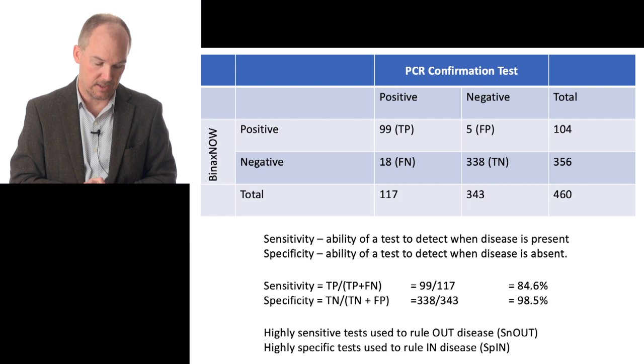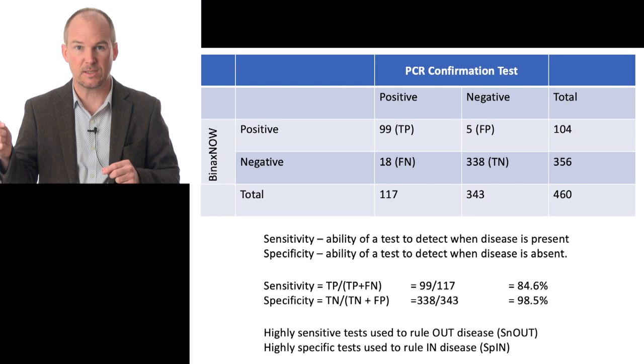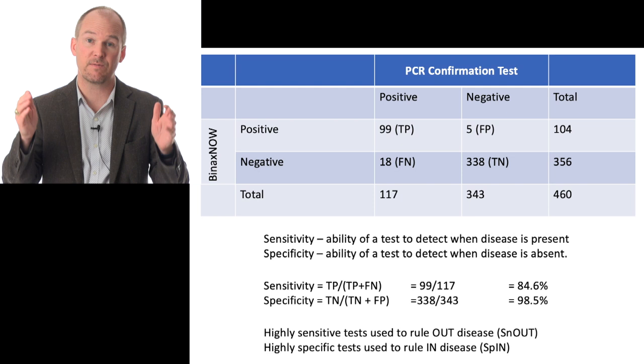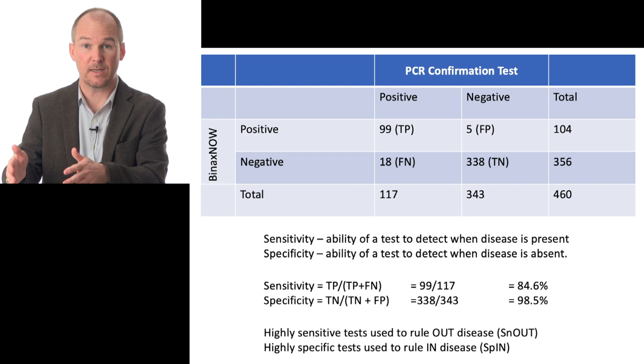Well, why do we care about these things? Well, if you think about sensitivity, a highly sensitive test is used to rule out a disease. And what that means, a highly sensitive test will be positive if the disease is there. Now, it may be positive if the disease is not there too. Like, for example, an incredibly highly sensitive pregnancy test will be positive anytime you use it. Now, if the person who is taking that test is pregnant, well, it's going to be right because it's going to be positive.